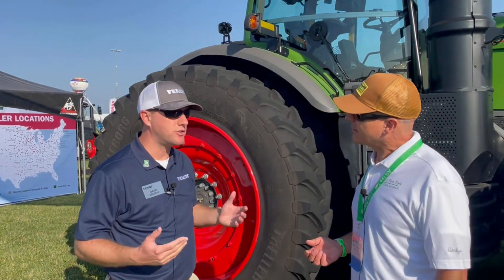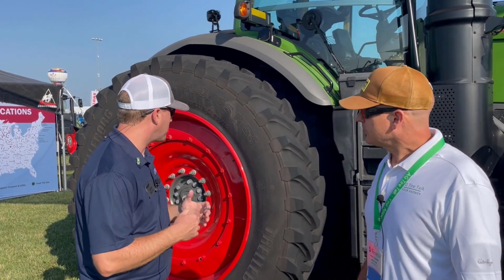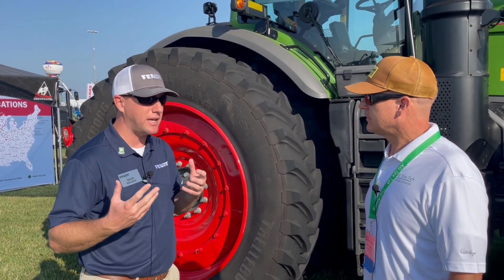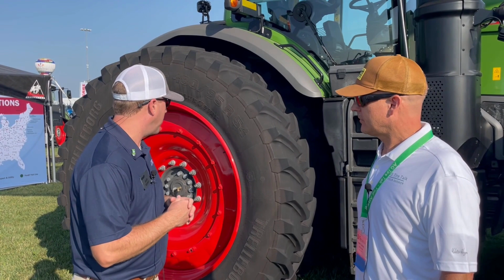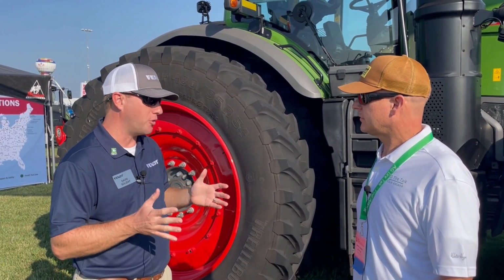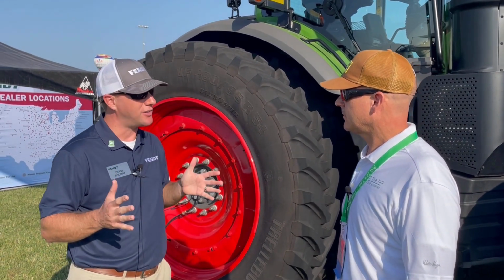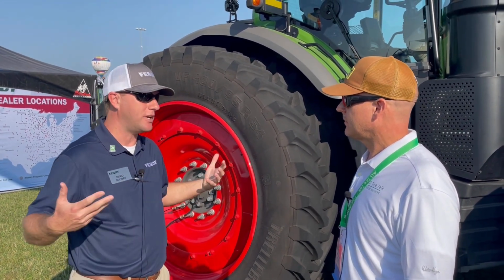You know, Fendt Tractors, of course, the wheel tractors are made in Marktoberdorf, Germany. And these tractors are really designed for the best agronomic value possible. And that's something that we had to do when bringing tractors to North America, to make sure they fit the North American farmer. Something we had to work with to make sure we had the right tires and the right size of tires to be able to fit for North America.